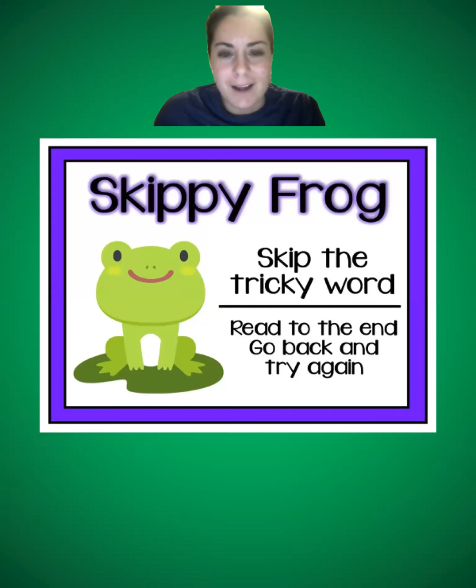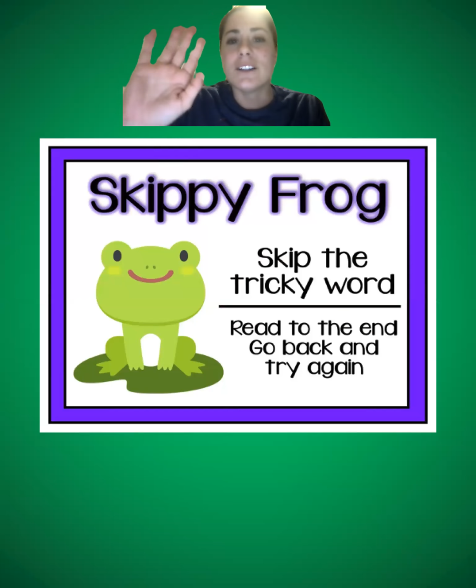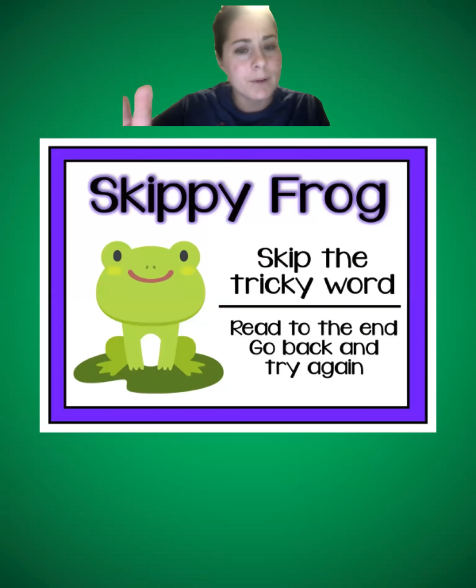And we did a really good job reading too. Thanks for helping me, my friend Skippy Frog. He's real good to us, right? He's like, hey, you got this. We're not giving up. We're just skipping over, okay? Because you tried really hard. Trust me. Skip over. Let's read the rest of the sentence and go back, okay? Skippy Frog's got us, okay?